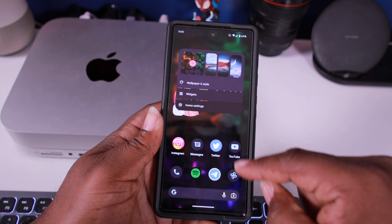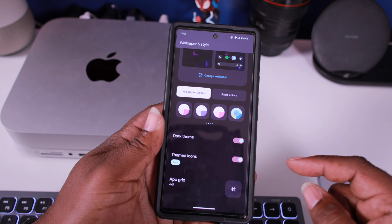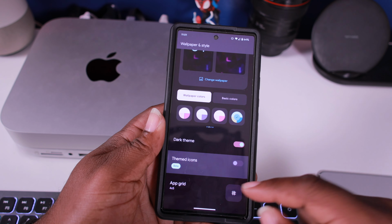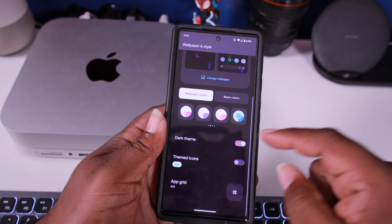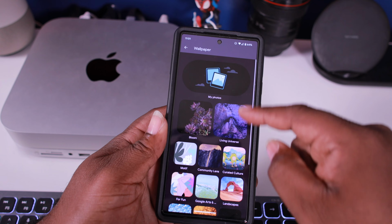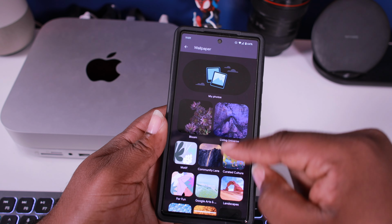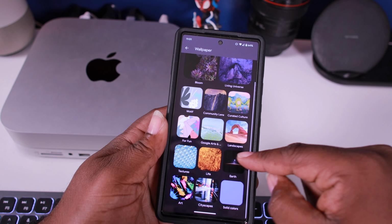I use these apps the most right here, so I don't really have that up there at all whatsoever. So I just normally turn it off. The grid sizes are exactly the same if you look in there. Wallpapers, there are no new wallpapers that I know of. It's just the same ones that you get right here, and then you go in your photos and stuff like that. So nothing new really there.